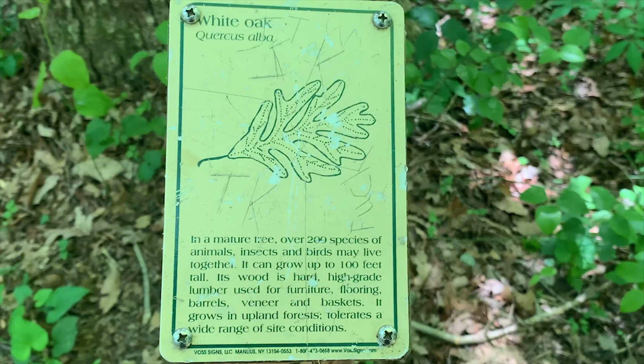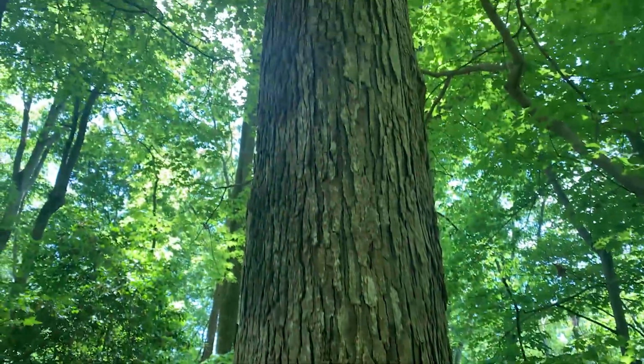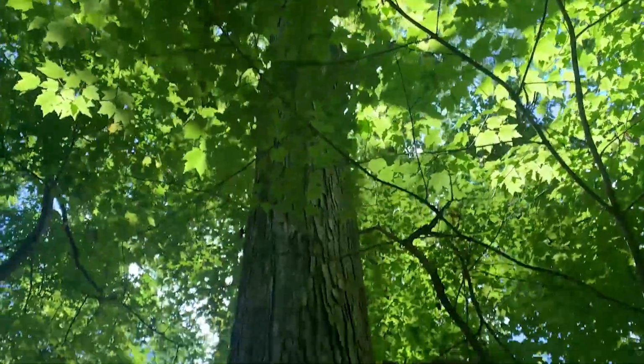And then you can check out this great big white oak. It's huge, so huge I can't even reach the camera to the top of it.